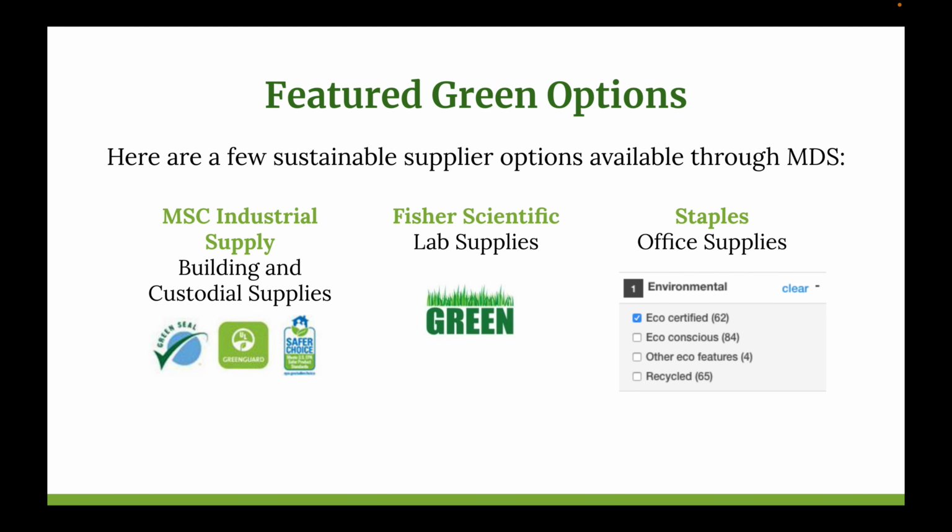Some featured green options that are available through MDS include MSC Industrial Supply, which is building and custodial supplies, Fisher Scientific, which is lab supplies, and Staples, which is office supplies.